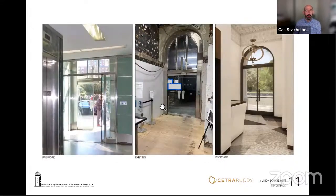So what we're showing here is that generation, that pre-work condition, what it looks like today once those finishes have been removed, and then a rendering of the interior looking out across Union Square West to Union Square Park, really just to give you an indication of the goals here. What's driving this is obviously to improve the quality of design for the infill for this building that is a significant individual landmark, but also to bring more daylight into the interior.